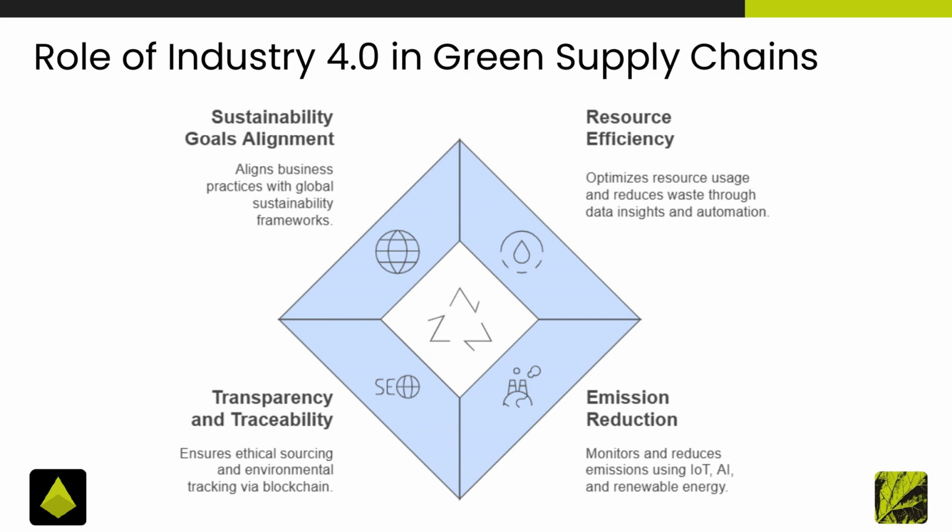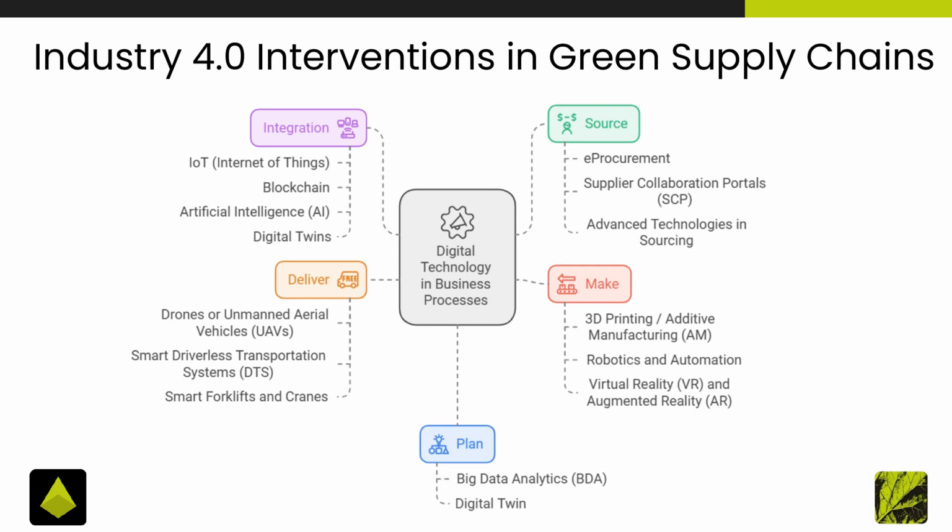Furthermore, by integrating Internet of Things and renewable energy, businesses can continuously monitor and reduce emissions, all of which contribute to a more sustainable and resilient supply chain. In the realm of Industry 4.0, digital technology transforms green supply chains by enhancing every step from planning to delivery.